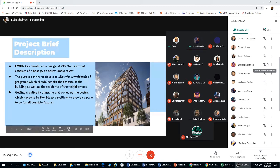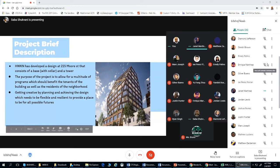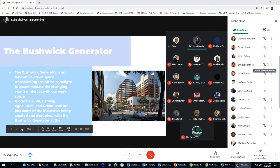Okay, so the Bushwick Generator is located at 215 Moore Street in Brooklyn, and is programmed and designed to allow multiple programs which benefit the tenants of the building as well as the residents of the neighborhood. This project is where we are able to collaborate as a group, getting the knowledge of growing an idea and design for the activation building. So one of the programs that the Bushwick Generator does is blockchain, VR, gaming, agriculture, and urban tech.